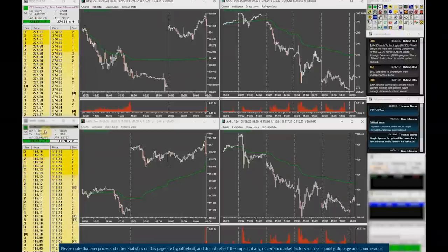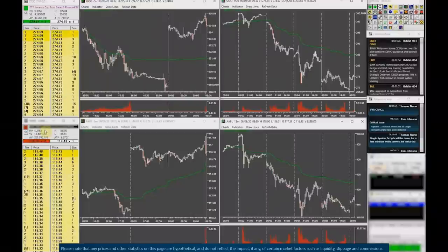Still digesting this little opening move lower. You can see it's definitely very sticky around the 20 to 30 cent area. And by sticky, I mean when the stock comes down to that price, it kind of sits there for maybe a half a second and then pushes back up towards the top of the range, 50, 60 cent area. Average price still 40 cents.